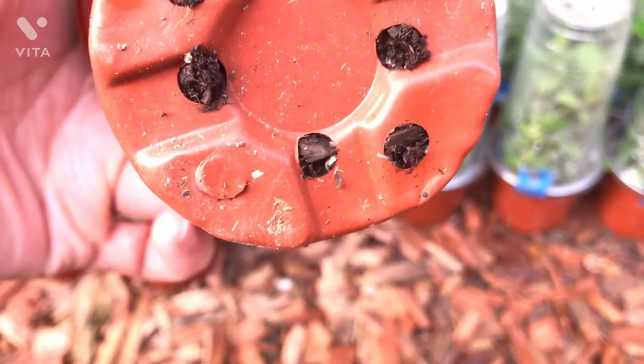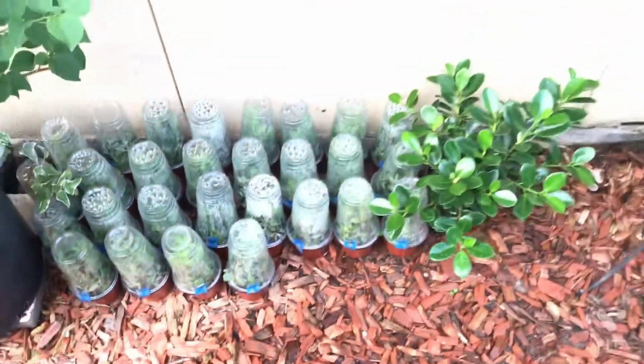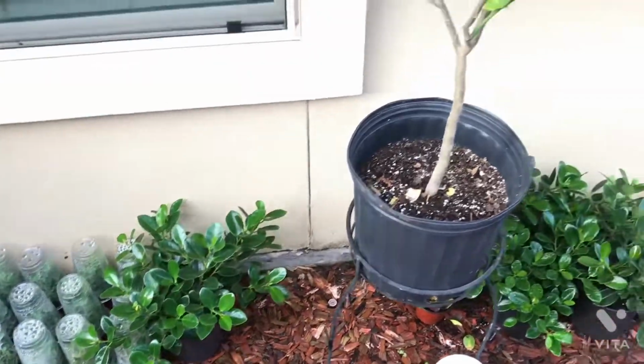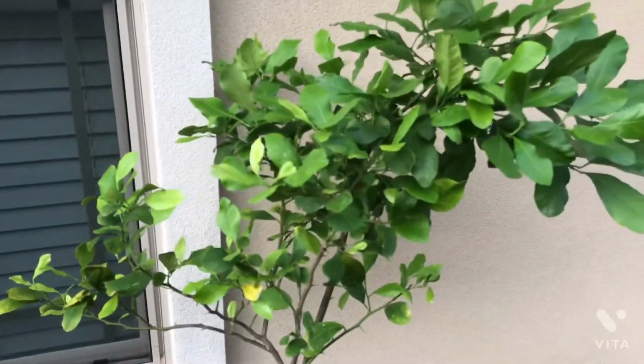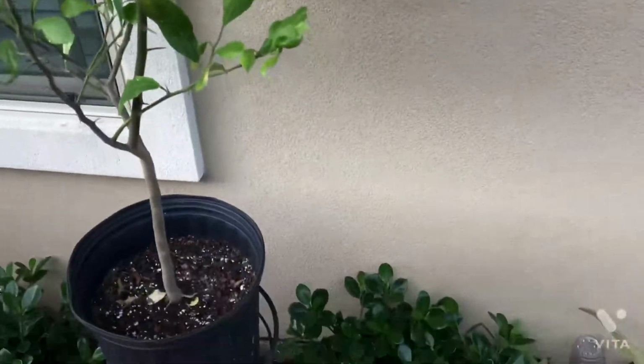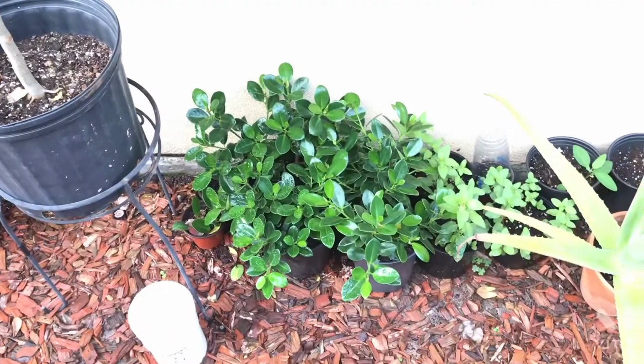Got a few roots there, if you can see, and I'm gonna give it a month and just check on them, make sure that they're not drying out. But I think they're doing really well. They look good. That's some Green Island ficus, and that is a lemon tree, which looks really good, looks really pretty. No fruit yet, but we'll see.